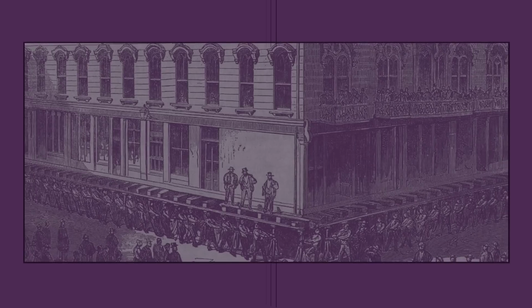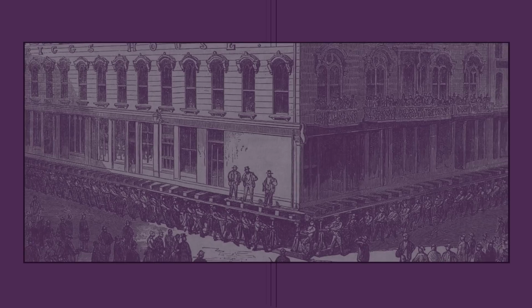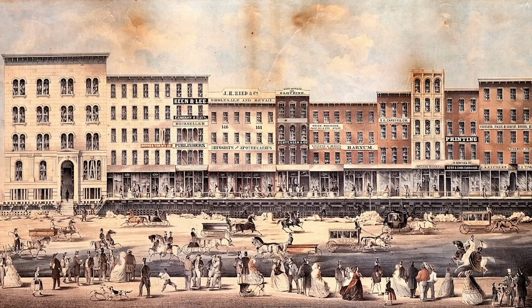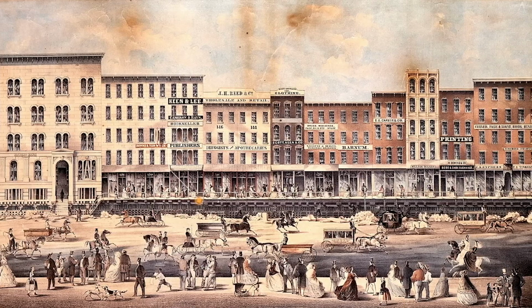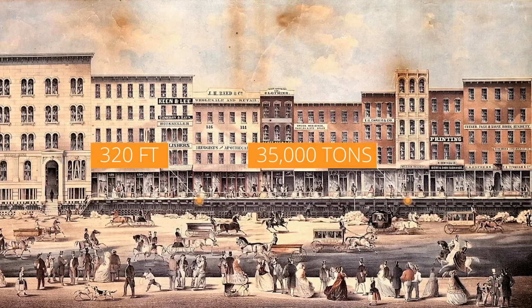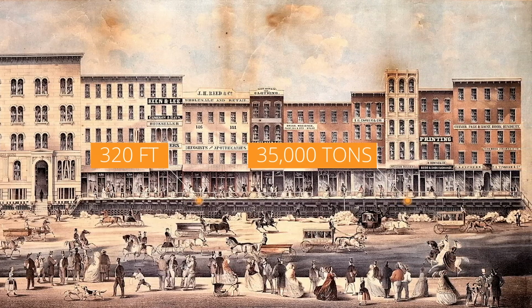After a few years, the engineers undertaking this mammoth project figured out how to raise an entire block's worth of infrastructure at once. A city block between LaSalle, Lake, and Clark Streets, estimated to be 320 feet long and weighing 35,000 tons, was raised in its entirety over a period of just 4 days. This was a solid masonry row of offices, shops, and printeries. The buildings in this block, made from stone, brick, and wood, were mostly 4 or 5 stories high.